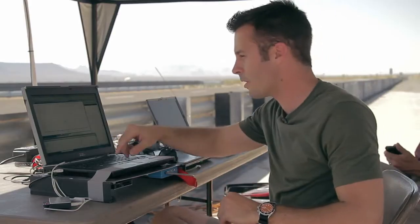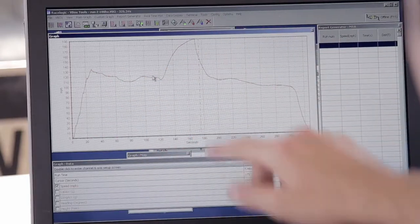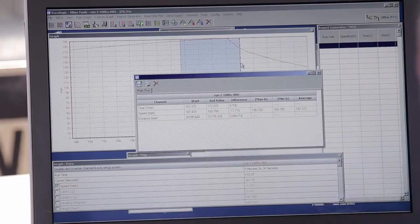So we have the results from one of Randy's first few attempts here. This red line represents speed. This is his attempt. Let's see how fast he went. That's 190.73 miles an hour. Not bad for over 100 degrees out. We're going to try again a little bit later.